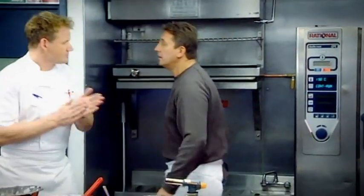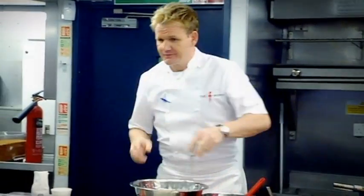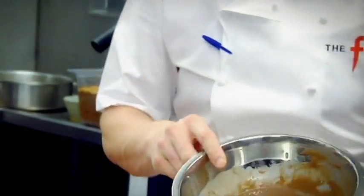What's in there? Ginger biscuits. Just ginger biscuits? Crushed. I'm not going to say too much, Gordon, just in case you do a little bit of stealing. He'll nick it. For my base, I'm using bran flakes. That's brought together with some melted chocolate.